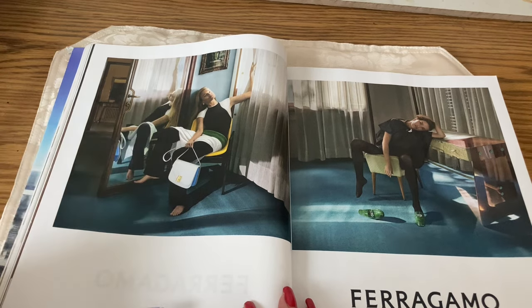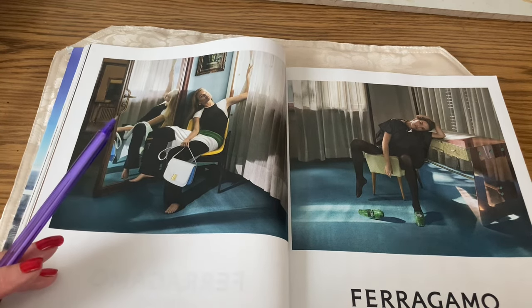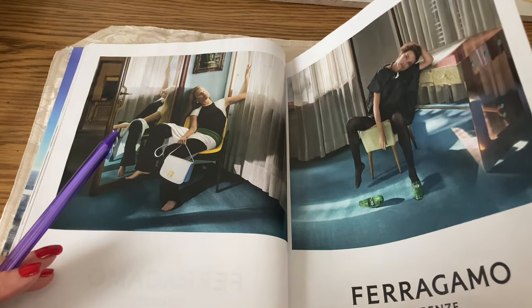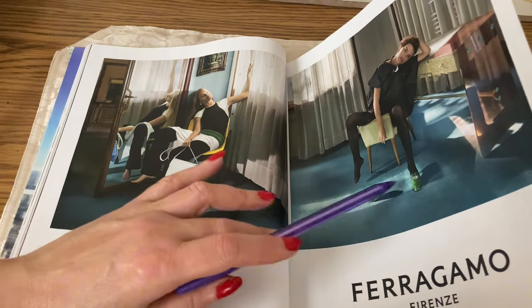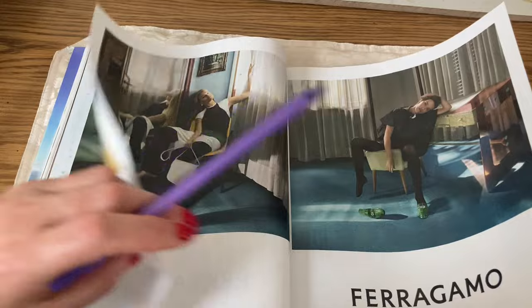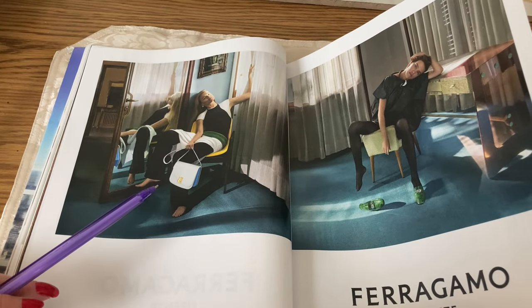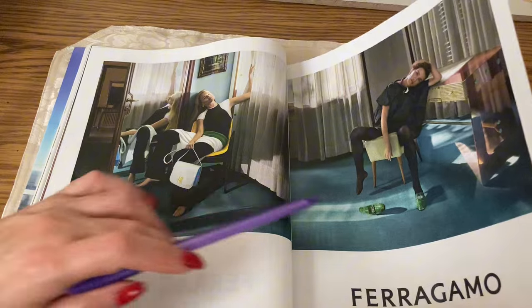You see her reflection in the mirror. Pretty. Those green shoes, it's the same green as the coat, I think. It's almost a Kelly green.